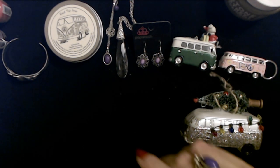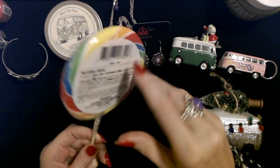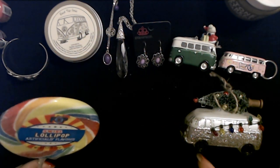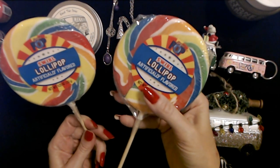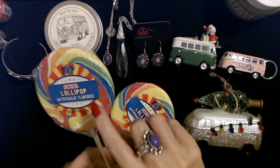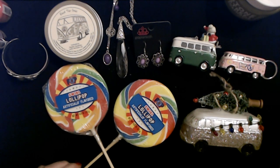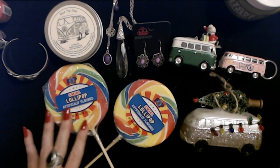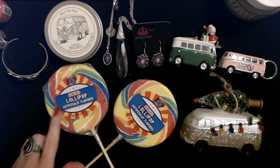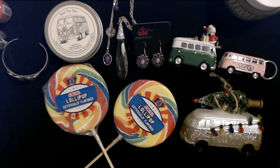Let's see. Oh, look. We got a big old lollipop. It's a sugar pop. A swirly lollipop. I have two of them. Now I wonder who these are for. These are for my boys, and I know they are going to love that. And this way they don't have to fight over the lollipop. They each get their own. Thank you for that. They love these. I don't get them for them very often, but I will definitely let them enjoy these. Thank you for that.